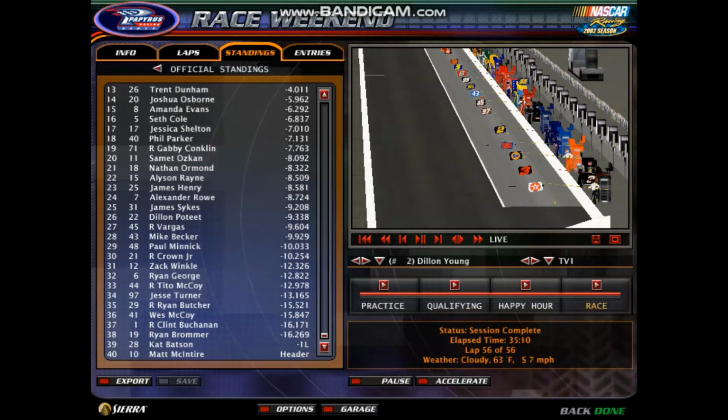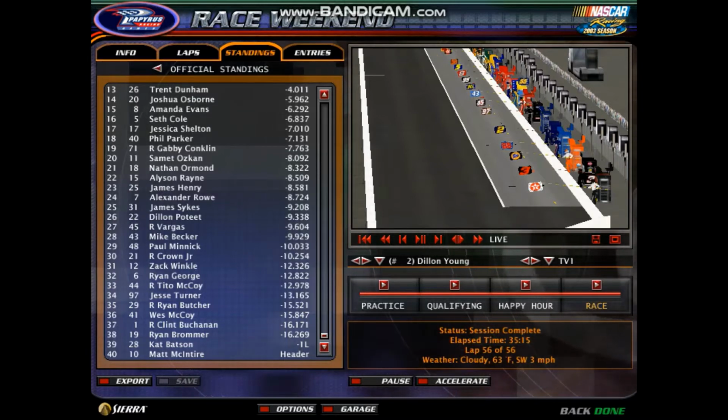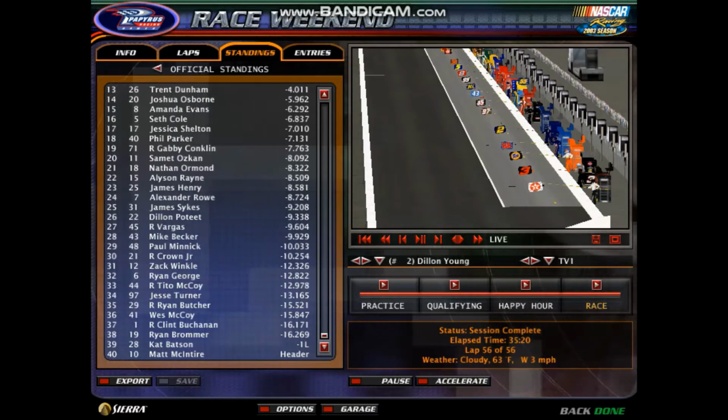Kat Batson had a problem late in the race. She finishes 39th. And a header failure knocked Matt McIntyre out of the race. He ends up finishing 40th. Almost made it to the finish, but not quite.